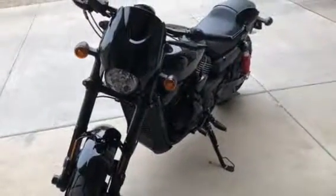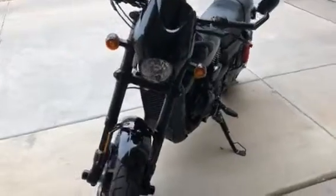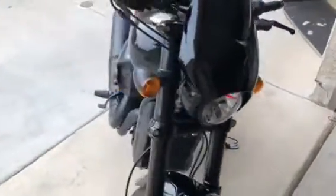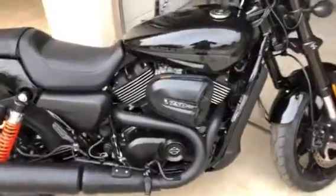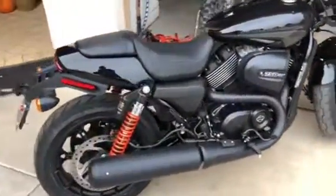So here it is, the 2017 Street Rod 750. I'll give you a little bit of background on me and my riding.